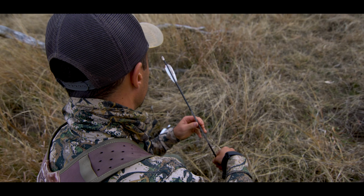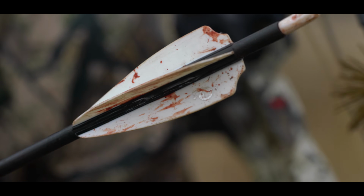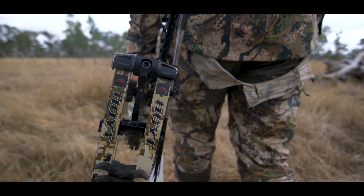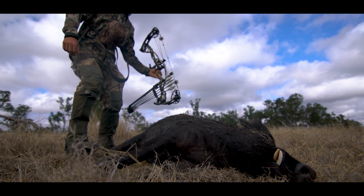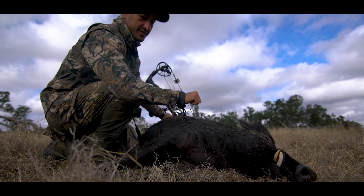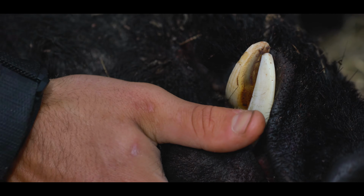That's the arrow that's done the damage. Didn't get much penetration, but I dare say I've taken out the heart, and I can see that pig just there, so we'll head on over. Geez, what a good pig. He's a cracker. All that mud's caked on, far out, he's got some good hooks too.